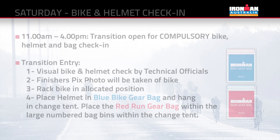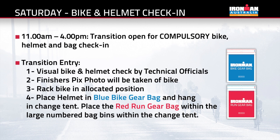Bike, helmet and gear bag check-in is on Saturday, 11 a.m. to 4 p.m. This takes place at Transition, located at Westport Park. Make sure you've attached all the appropriate stickers prior to entering Transition. You do not want to mix up your belongings with others.